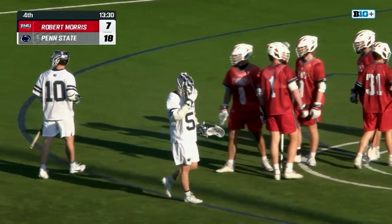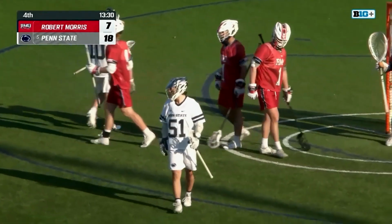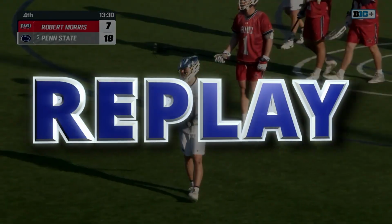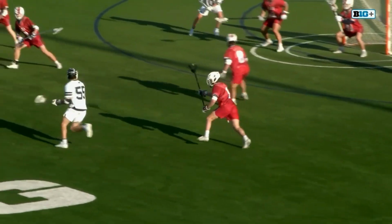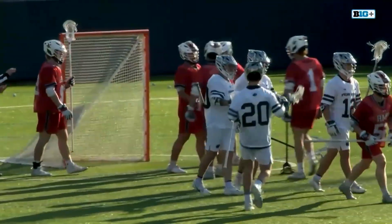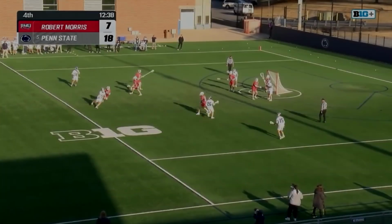He extends and answers that Robert Morris lead and extends the lead back to 11 for Penn State early in this fourth quarter. So we see on this one, Amon just recognizes the open Matthews on the crease, and Matthews is going to bury that one.